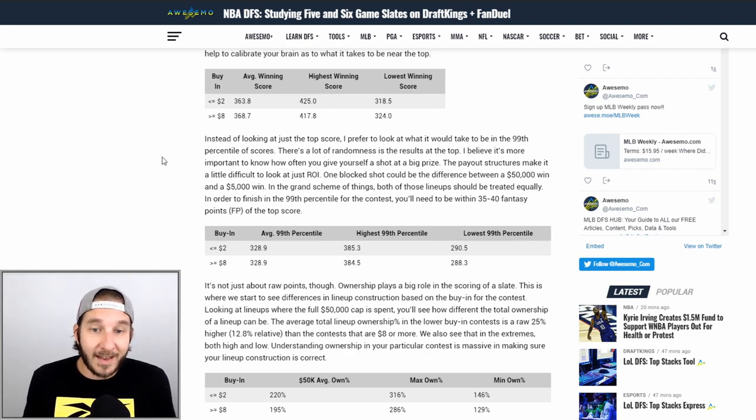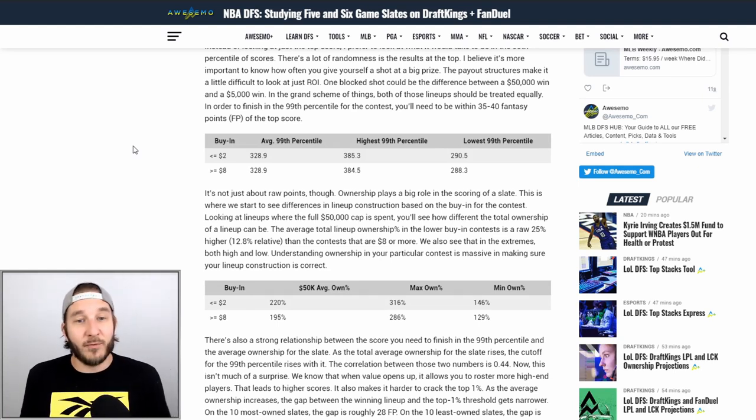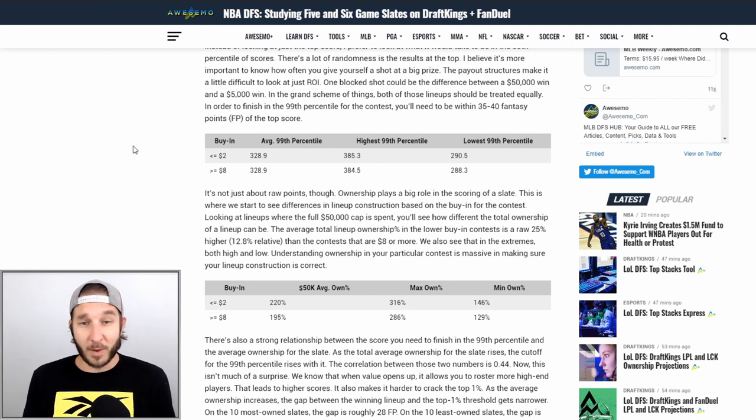So I looked at the 99th percentile lineups for those contests. And as you'll see, the average 99th percentile lineup in either the mini-max or the greater buy-in contest is the same. They both came in at 328.9. So you're trying to get to that same cutoff. It just so happens that it's a little bit different in terms of the extremes once again. But even still, it's 0.8 of a point in the highest 99th percentile. It's about 2 points at the low end.